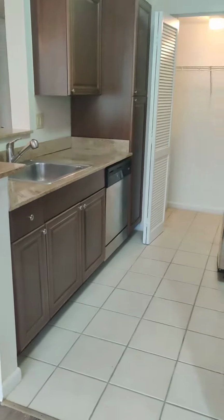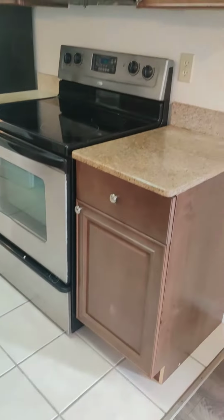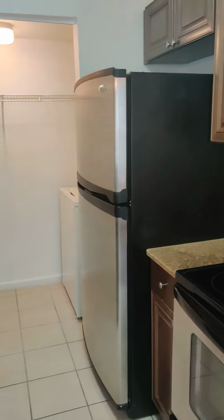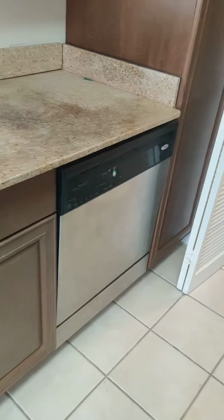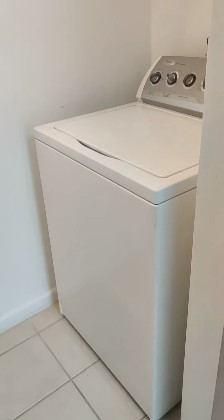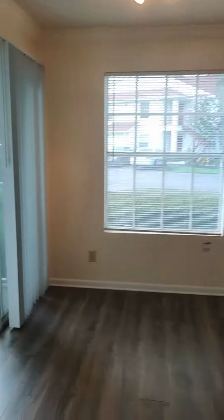The kitchen has brand new cabinets installed, granite countertops, electric stove and oven, microwave, refrigerator, and disposal, dishwasher, and full-size washer and dryer included in the rent. Water, sewer, and trash is also included in the rent.